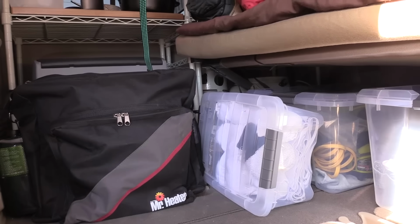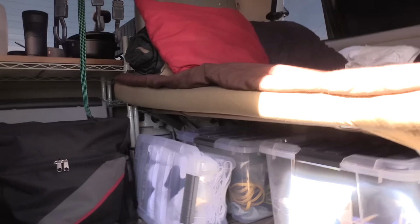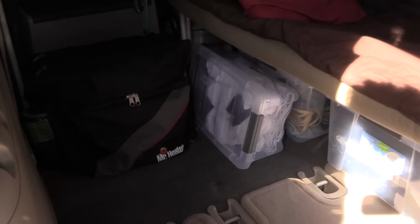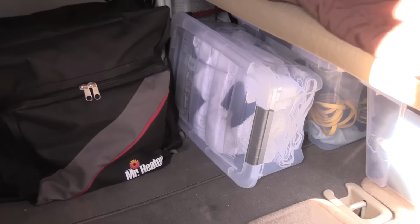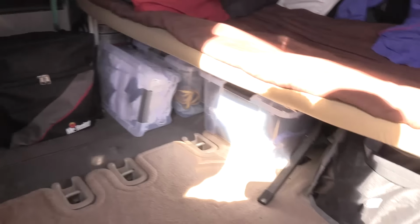I got some lithium-ion batteries, cords, things of that sort. In the first one, I have one box for my actual clothes and one for my undergarments. And the black one that's over here, I use specifically for food and canned goods.